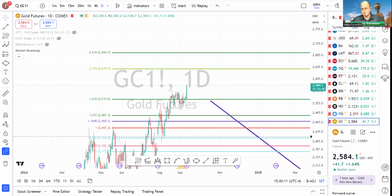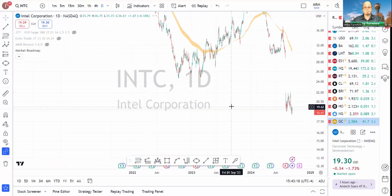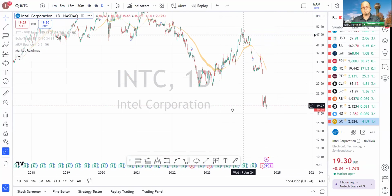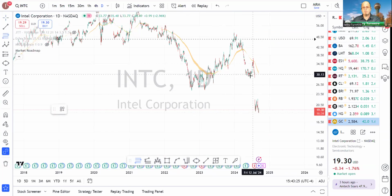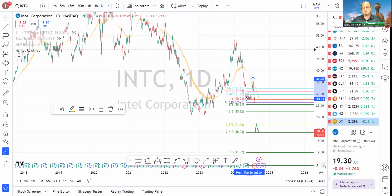All right, next up, INTC. Intel is a garbage pile, and watch out below. That bounced off the roadmap line right there from the bottom. Broke down, bounced off, right down here. Extensions could come down to 15 before it finds support. Hate to see it. Right now we're sitting on that 2.618. Could be down to 15, could be down to 11 or 12 right there. Doesn't look good.